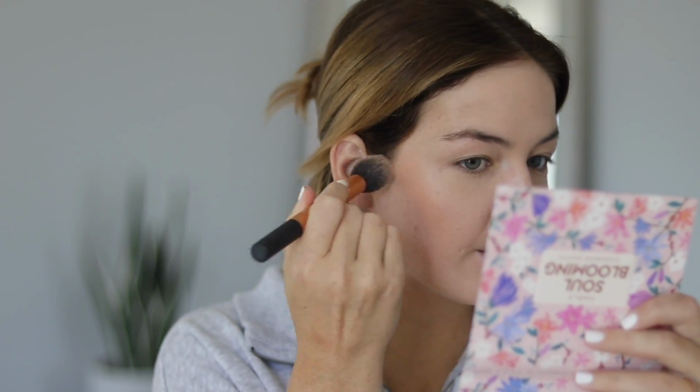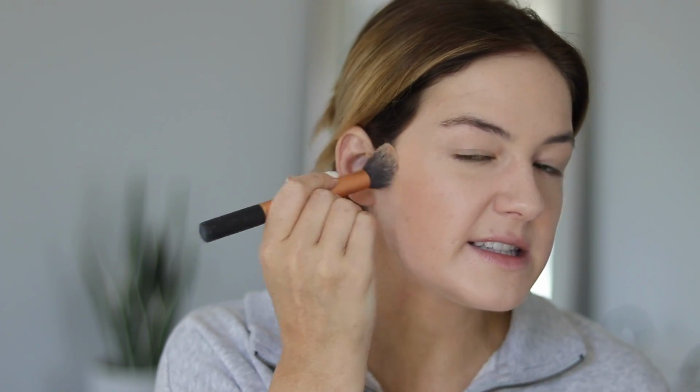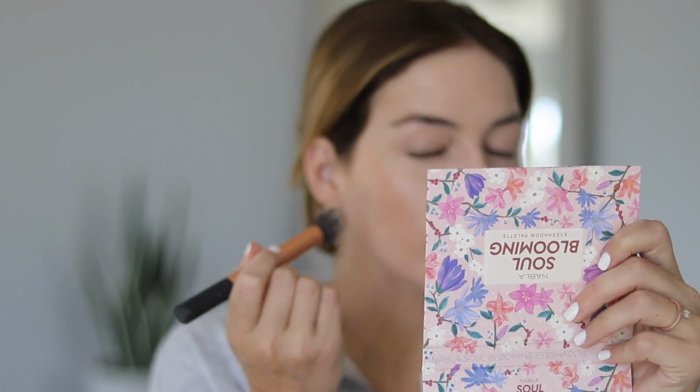Okay, so far so good. It's not really disturbing my base at all. It's not as warm as I thought it was going to be. I kind of feared it was going to be pretty orangey. It's warm, but it's not really coming off like that bright orangey warm, at least not yet.